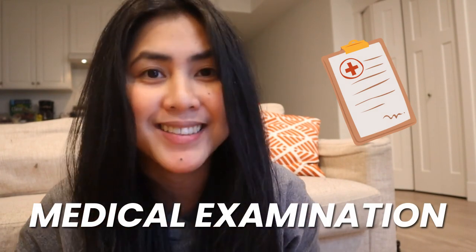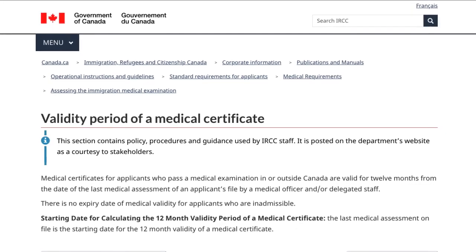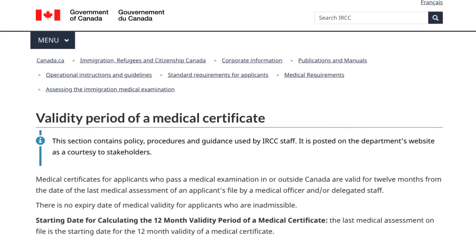One more serious requirement that you really have to consider is the medical examination. Some people would actually be required to take extra medical tests. Especially in the Philippines, if they suspect that you have tuberculosis, you would have to go through a series of pulmonary tests, and that would take several weeks to complete. A completed medical examination is actually valid for 1 year, and that should be valid until you arrive in Canada.